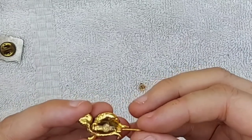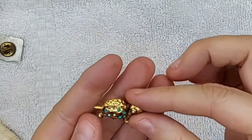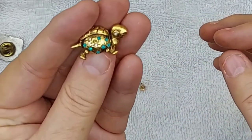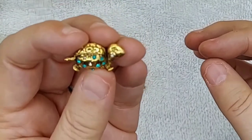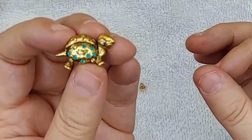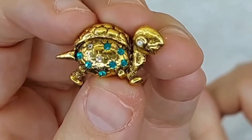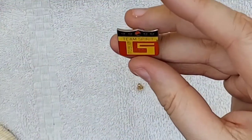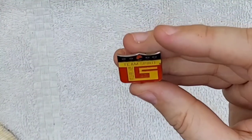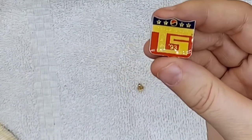Okay, I don't see any marks on it. It's cute though, so it'll probably go into a brooch pin lot of some sort because we have several of these going on. Not this particular. And somebody might like him. He is adorable. Although his eyes kind of creep me out. Another one. Team Spirit. Oh, that's Korean down the side. 93. So we'll look into that and see what's up with that.